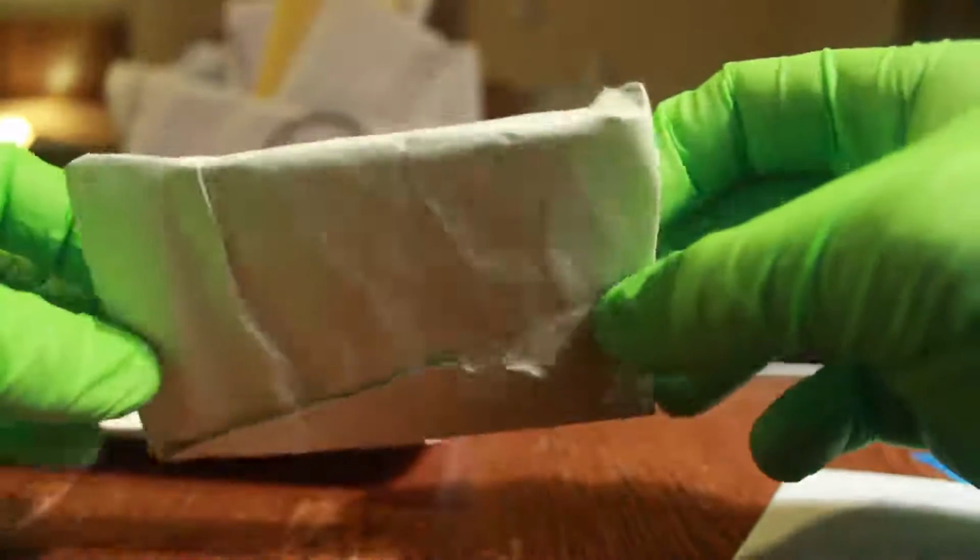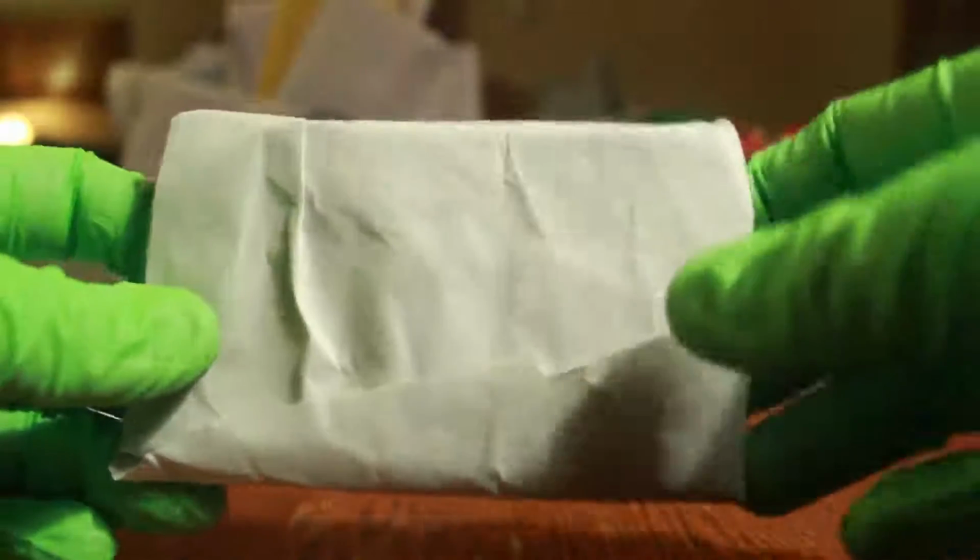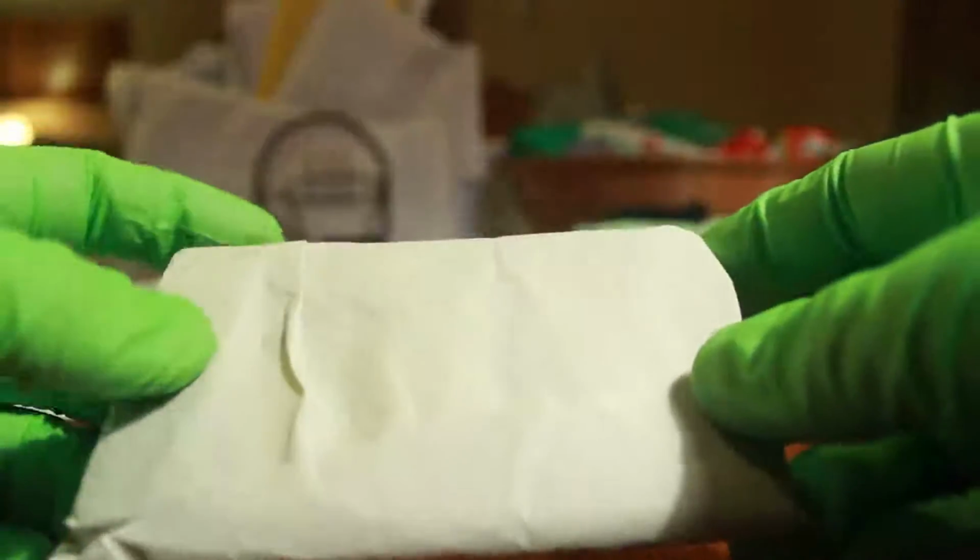Last time the package was wrapped in just sort of newspaper. It's kind of neat to see that. It was like Denny's ads and stuff. It was pretty cool. But this time it's just some blank packing paper. Still nice and put together.